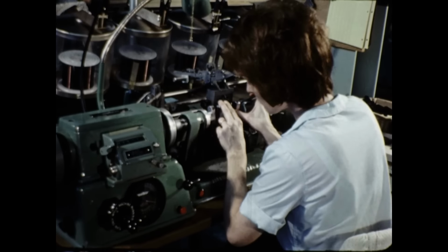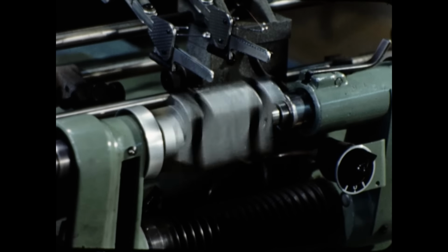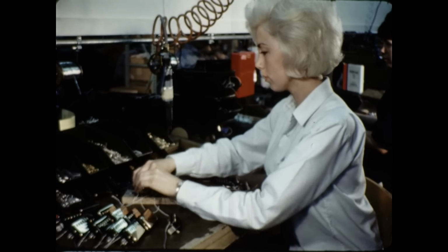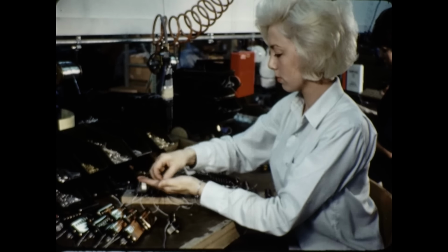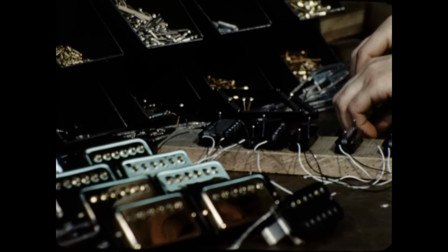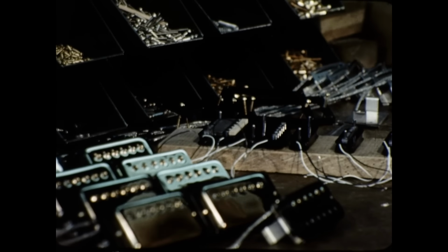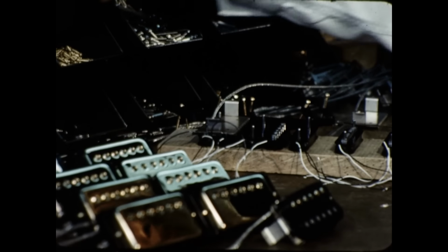Every model of electric guitar requires a pickup coil designed specifically to take advantage of its sound characteristics. After each coil has been precisely assembled, it must be carefully attached to its particular model of guitar. When strings, pickups, amplifiers, and guitars come together in exact combination, the result is a sound as modern as tomorrow.